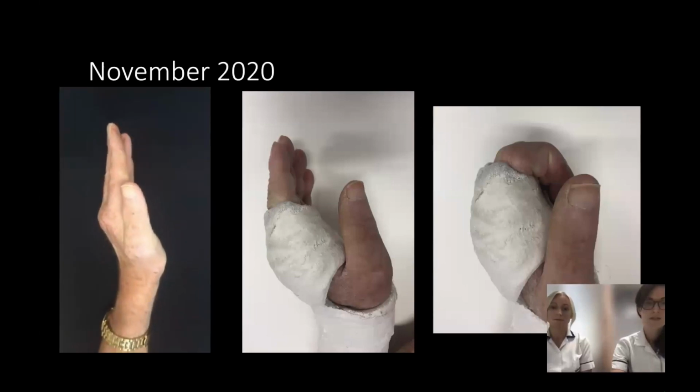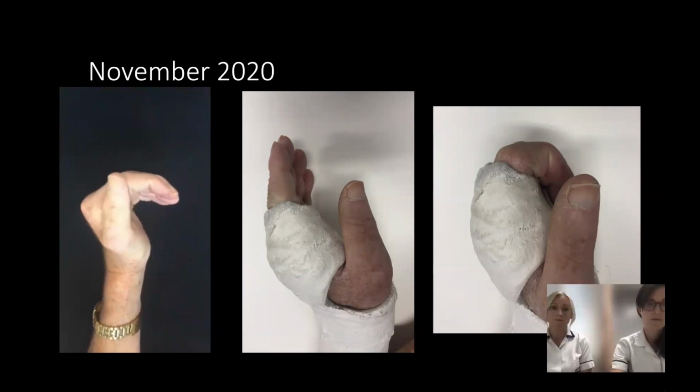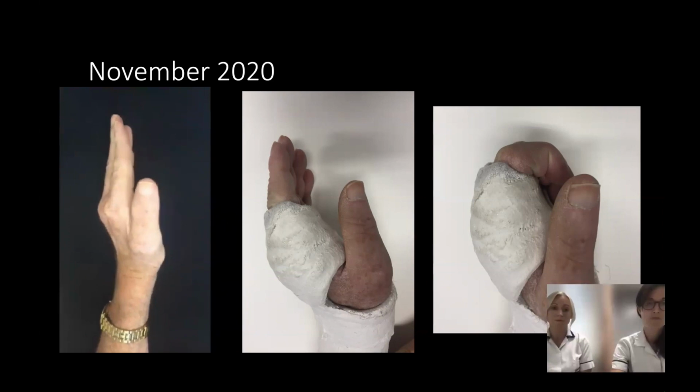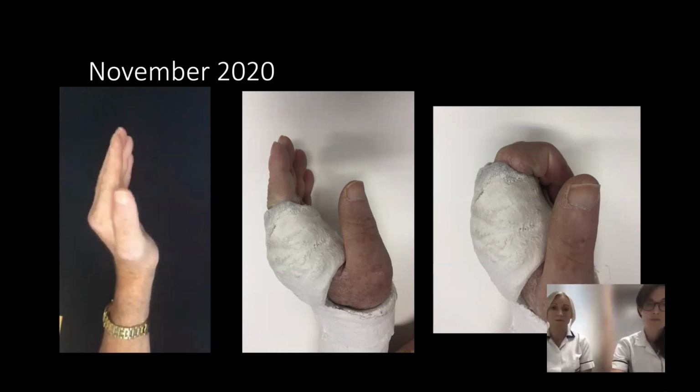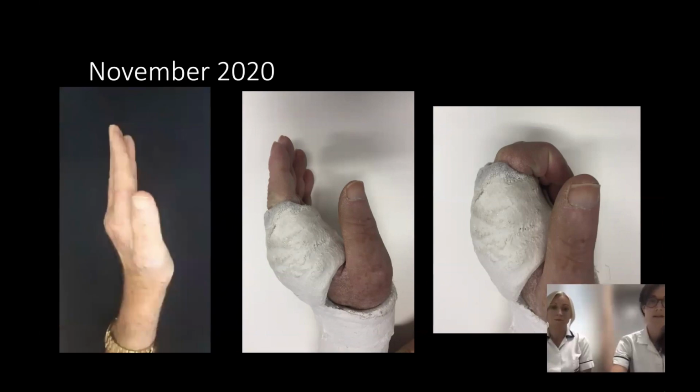So we can see a very good example of an intrinsic plus dominant movement pattern. And he was put into an intrinsic minus cast for a month. And I thought, given his chronic presentation, it would take much longer than this, but he worked really hard at it. And after a month in the intrinsic minus cast, you can see, I just don't have a video, but in these photographs, that he's got full restoration of that hook, and his PIP and DIP joints are lovely and free and supple. And before the casting technique, they had a really blocky, hard end feel.